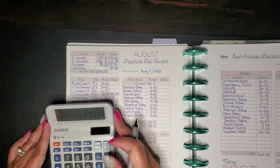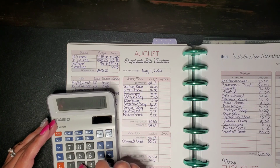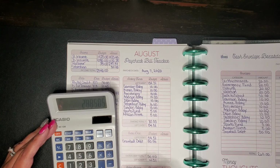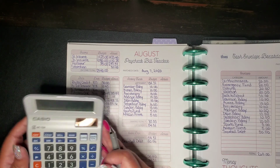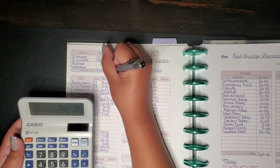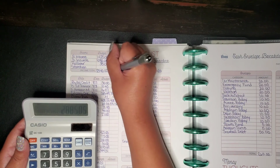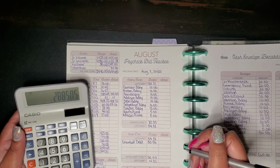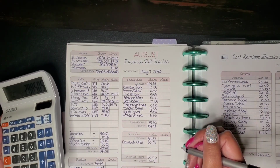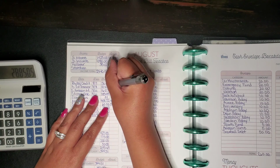So let's go ahead and add that up. So we have the 247 plus the 80 plus the 1425.40 plus the 1132.28, which gives us $2,885.05. I kind of have a cheat sheet on my side, so that's why I'm just double checking to make sure the numbers came out the same. Okay, so these all ended up being the same, so we're going to go ahead and put these in.